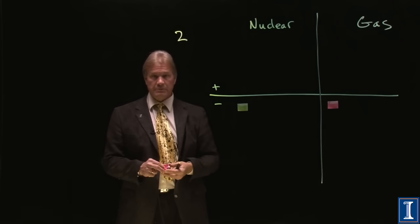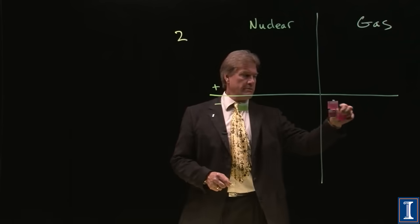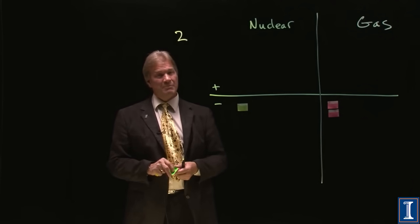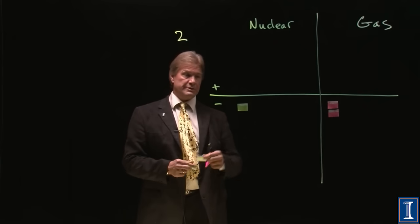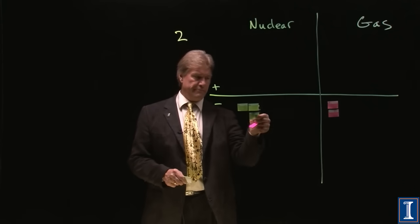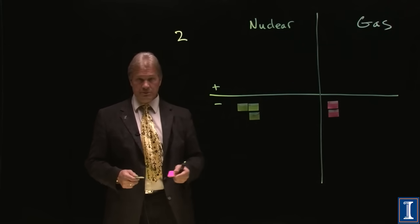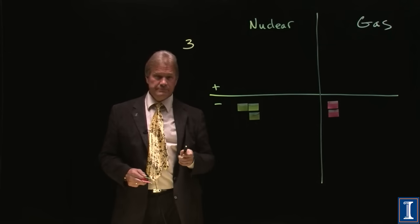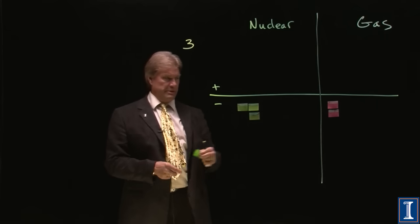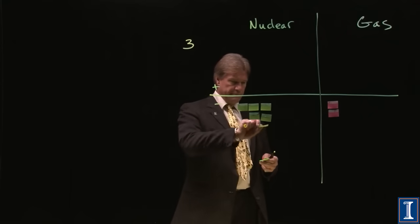Year number two. Gas plant still isn't built, still under construction. They've got to pay off their interest. All right? Got 2 units. Nuclear power plant, we had to borrow another $1 billion, so our interest isn't 1 unit anymore. Now it's 2 units. All right? We're in the hole at -3. Gas plant's at -2. Year number 3. Nuclear power plant, borrow another $1 billion, pay interest on $3 billion. That's 1, 2, 3 of these units.